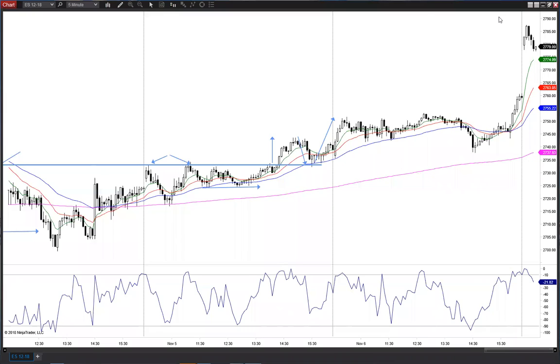And this is what I mean by we were waiting for the moving averages to catch up because we're so stretched. This is the 5 RTH. Take whatever gifts we can get today.